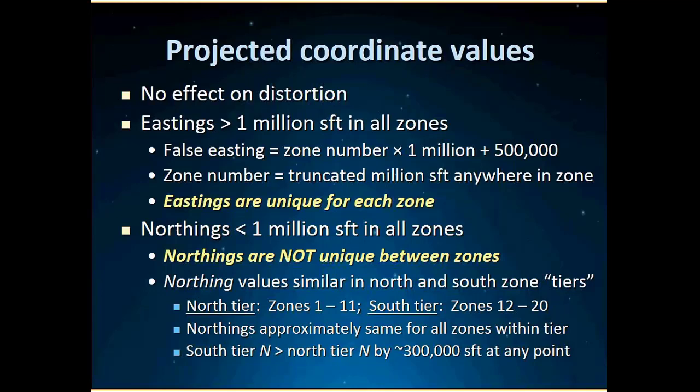So we broke the state into two tiers, a north and a south tier, and made sure that they differ by about 300,000 feet in the tiers from each other. They're never closer together in values than that. And they're larger numbers in the north tier than in the south tier, so you can sort of tell. But the northings are not unique. Only the eastings are. But then the northings and the eastings are never equal, and the northings are always less than 1 million feet everywhere in the state. And just to help you be able to look at the numbers and have an idea of what's going on.